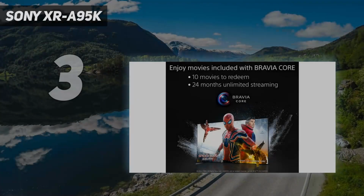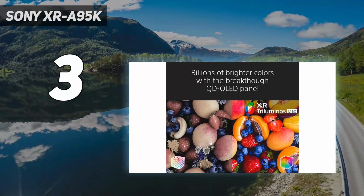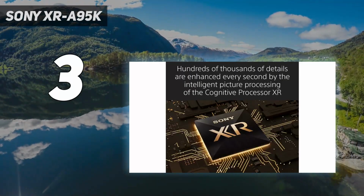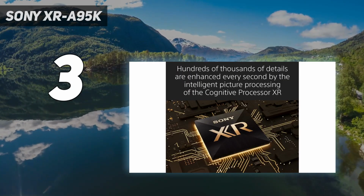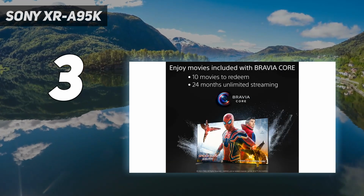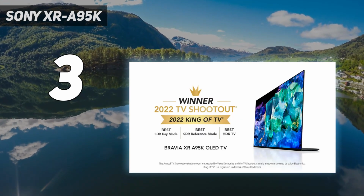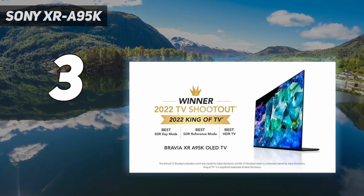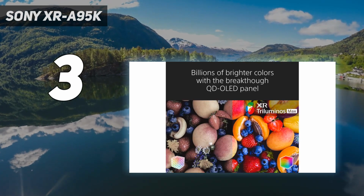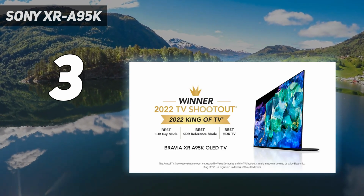At number 3, Sony XR-A95K. The Sony A95K is an OLED TV masterpiece. It masters quantum dot OLED technology, combining OLED's black level prowess and peerless light control with brightness and pure color. Sony's excellent cognitive XR processing engine delivers images so good we were truly shocked during our testing. We'd even say that the Sony A95K delivers arguably the most flat-out beautiful images we've seen from a consumer television.